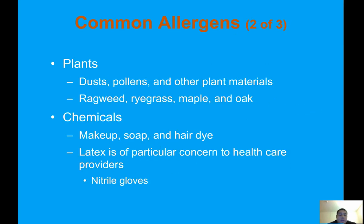So plants: dust, pollens, and other plant materials, ragweed, ryegrass, maple, and oak. Chemicals: makeup, soap, and hair dye. Latex is a particular concern to healthcare providers, so you're going to be wearing nitrile gloves. A lot of people are allergic to latex nowadays. So most ambulance companies are going to be carrying nitrile gloves. We carry nitrile gloves in Monterey County.